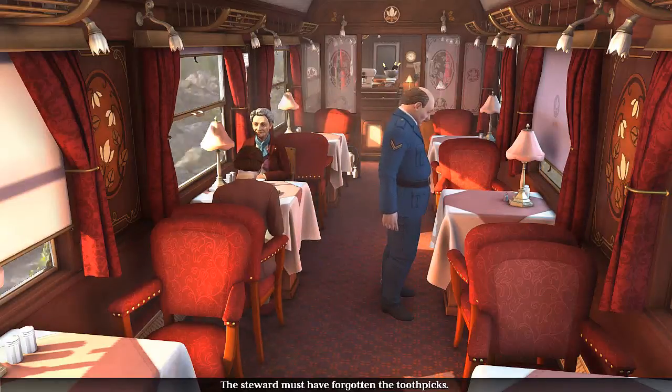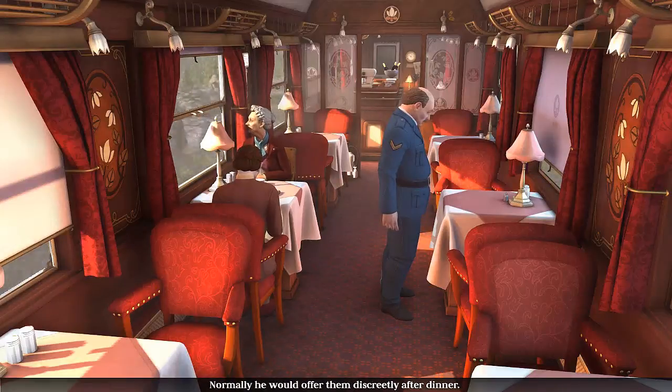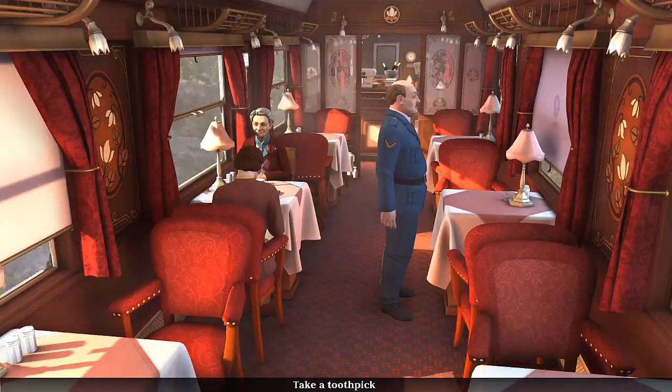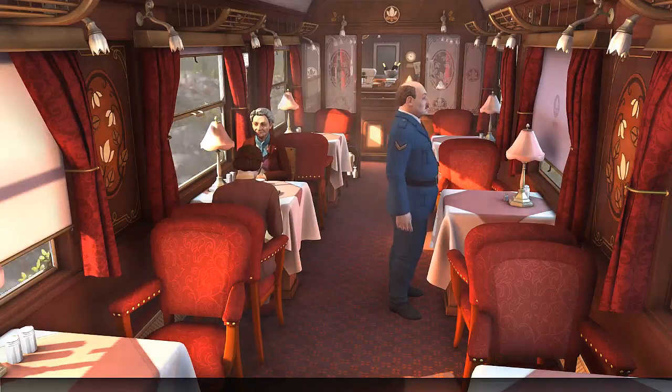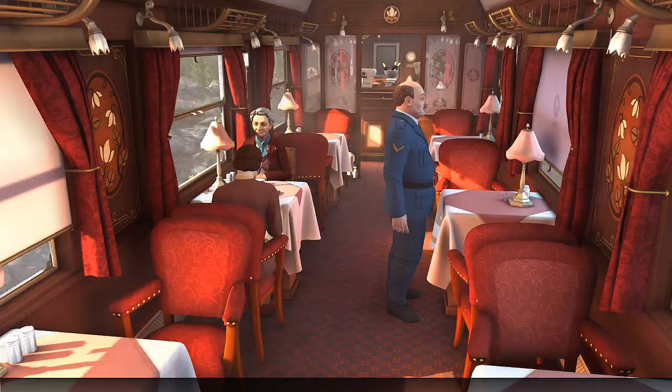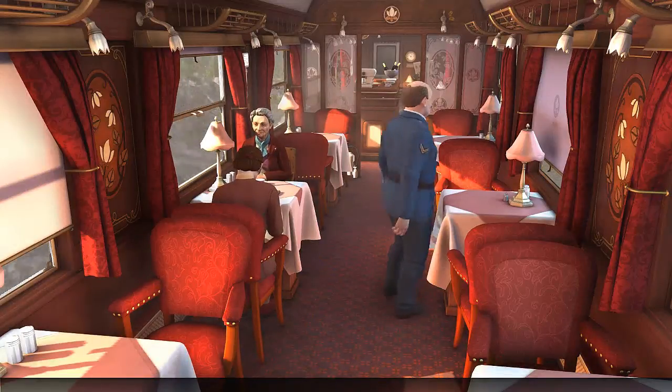The steward must have forgotten the toothpicks. Normally he would offer them discreetly after dinner. Okay. I don't know how that's gonna keep a window open, but it's worth a try. And also, I want to talk to the doctor one more time.